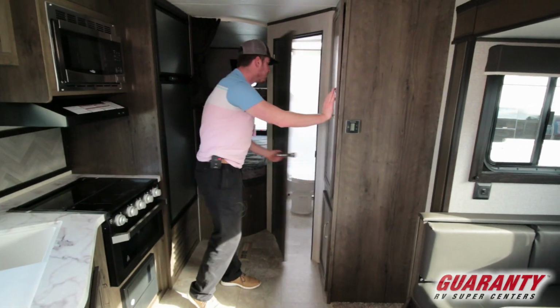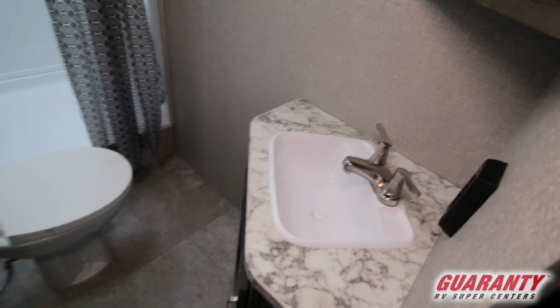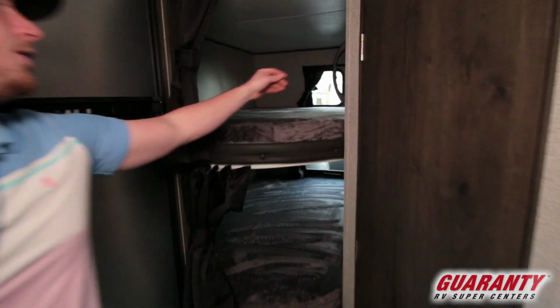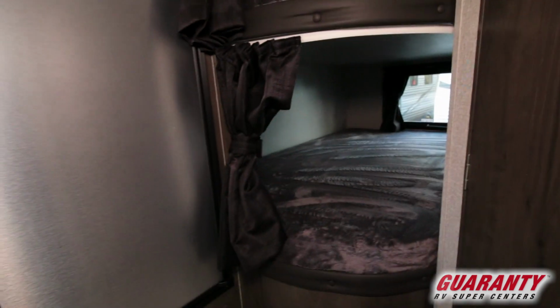And then into the bathroom is going to be a nice open bathroom where you can actually stand up, move around. And if you're someone taller, like 6 foot, 6'2", you can actually get into it. Twin size beds. You do have little plugins here as well for USBs to charge your phone or computer.